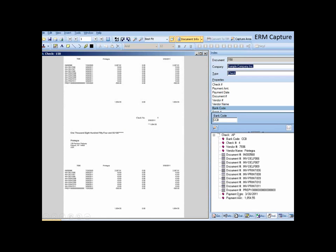But notice here to the right, we also pull over information about that document, and we tie it to the document so that you can search for it later on. So later on, you can go in and tell the system, hey, find for me the check that I paid for invoice 006. The system will bring up a copy of this check. Find for me the check that I paid for invoice 009. It will bring up the same check. Or find for me all the checks that I paid for vendor Printigra. It will bring up all checks that are associated with this vendor name.